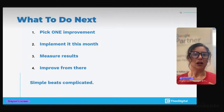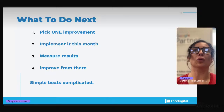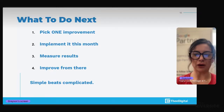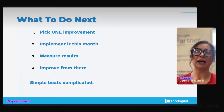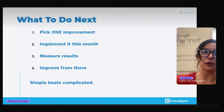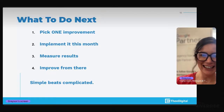So, what to do next? Pick one improvement. Pick one service off your service page. Really focus on the layout of that page, putting call to actions there, making sure that you have your keywords sprinkled in, and also make sure that you add some sort of value add. Can you give someone, hey, check out our HubSpot webinar by signing up for our HubSpot playlist? Or, hey, check out our checklist, or whatever it may be, whatever applies to your business. Or, hey, signs it's time to get a new roof, right?